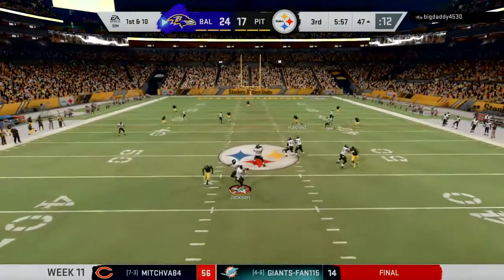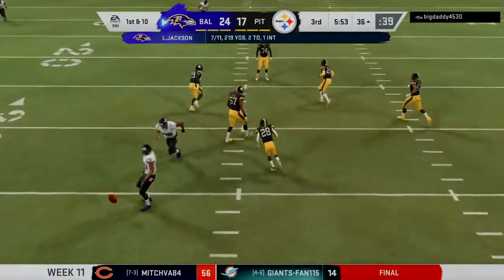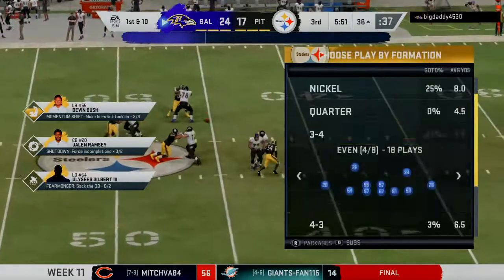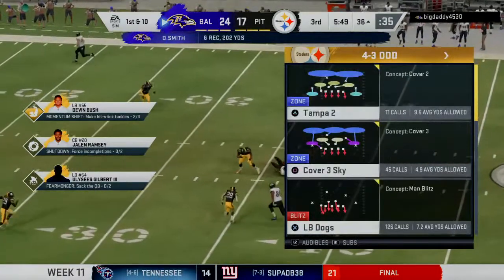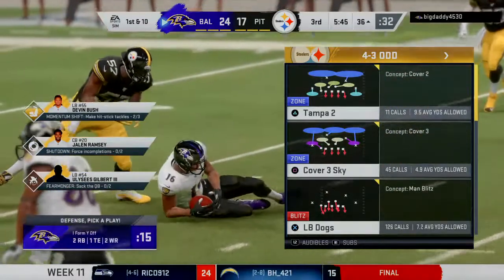Now Jackson from the gun, he'll throw. It's caught. Smith. 10 yards there, good enough for a Raven first down. And he's certainly been a huge factor in this when he's got the 2 touchdowns to his credit. Now they look to him again. He picks up the first.